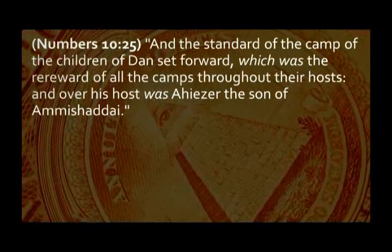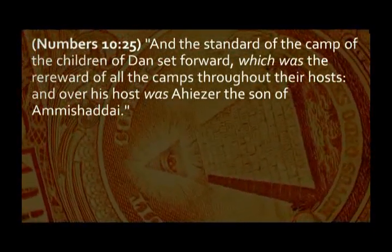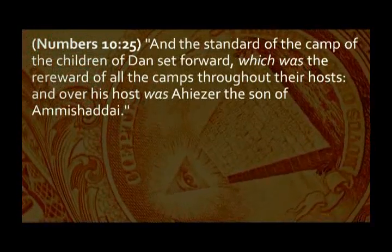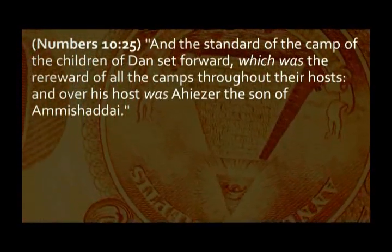And the standard of the camp of the children of Dan set forward, which was the rearward of all the camps throughout their host, and over his host was Ahiezer, the son of Ammishaddai. And so Dan, Judah, picture of Christ, was always the head. Dan was always the tail.